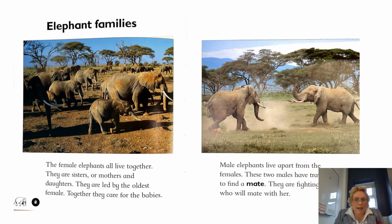The female elephants all live together. They are sisters or mothers and daughters, and they are led by the oldest female. The oldest female is in charge. Together they care for their babies. Male elephants live apart from the females, and sometimes they fight over who's going to find a mate.